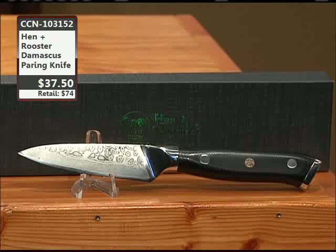I like to leave a large knife like that, a machete or a bowie, in the barn. So, you know, you don't even have $10 in a knife like that. Leave it down at your barn or shed, and then you'll have it when you need it.